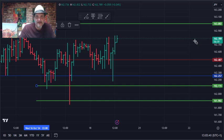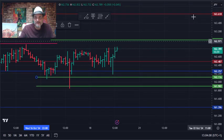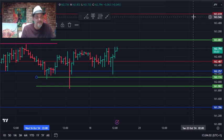It looks like the continentals against the yen are starting to recover a little bit. The yen is weakening against the US dollar a little bit. It's not where it was, but it's slowly weakening right now. We've got to get through 163.02. If we get through 163.02, we've got 163.68 right behind it in euro yen.